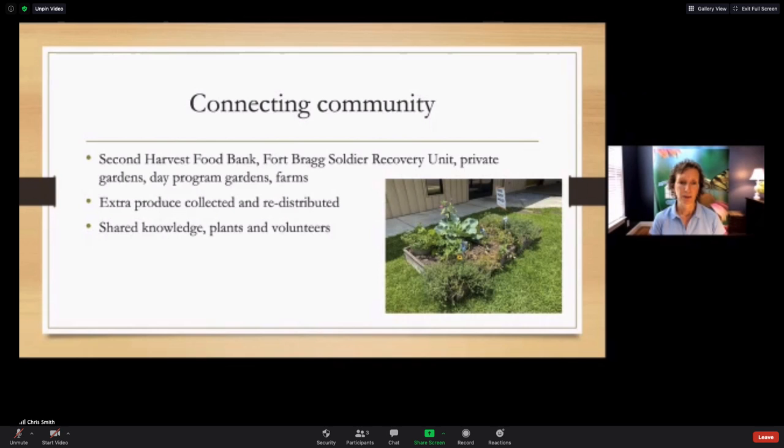Fort Bragg Soldier Recovery Unit, of course that's on Fort Bragg. And we have some beds within that courtyard that the soldiers can go and work with, and we have a few individuals that go and tend those gardens. Private gardens, as I mentioned, just like you and me, and day program gardens, especially for seniors. And of course, our local farms, they also contribute and connect with us.